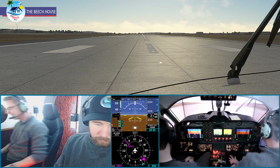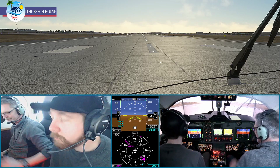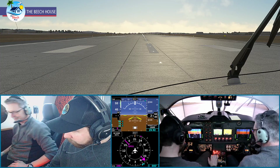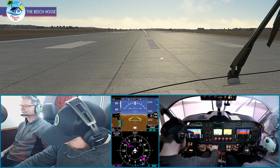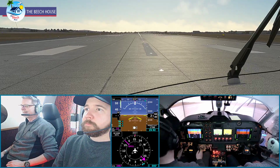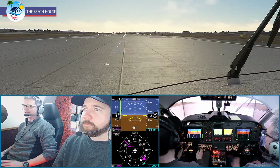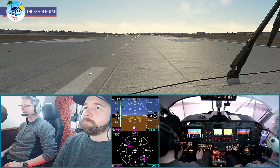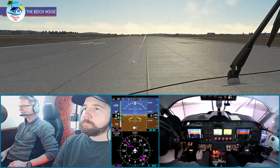Okay, are you ready? Sure. Okay, what you're going to do is ram these full forward. Well, not ram them, but just gently increase to full throttle. Got two good engines. Remember, you're going to steer with your feet. And one of the things my instructor taught me is don't let the airplane fly you. You fly the airplane. So if she wants to do something, you give her a good correction.